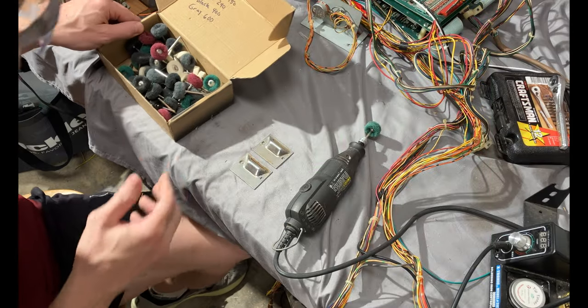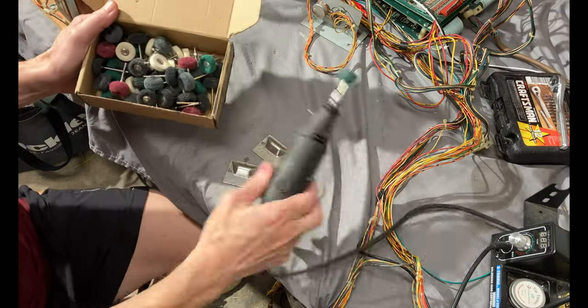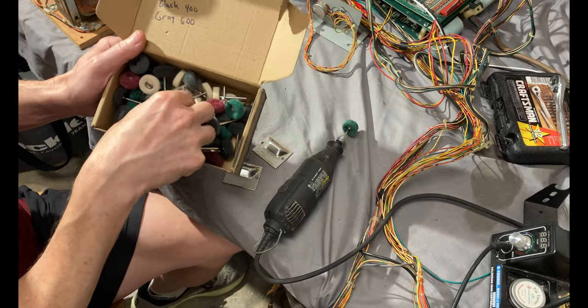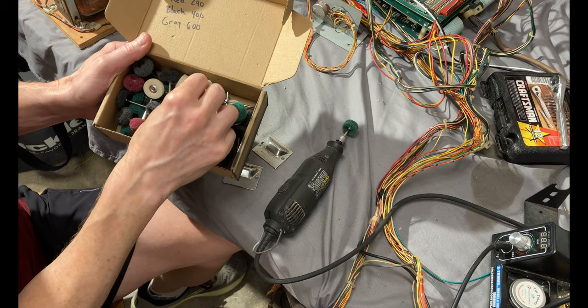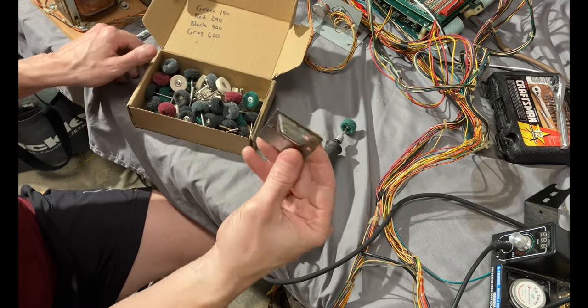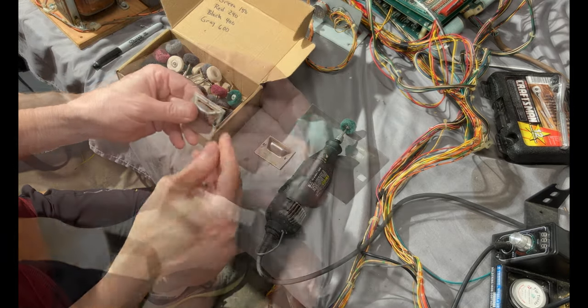All right, so anytime I'm polishing small metal pieces, I like to use these discs with a Dremel. And these polishing wheels have different grits on them all the way up to one where you can put on some fine polish at the end. So I'm just gonna go through with the different grits, start cleaning up these coin slot inserts.